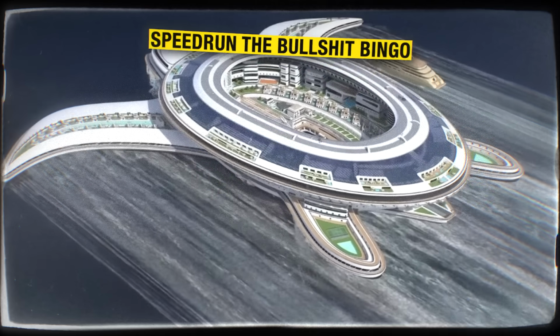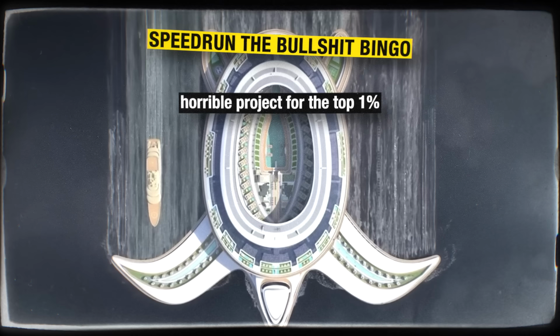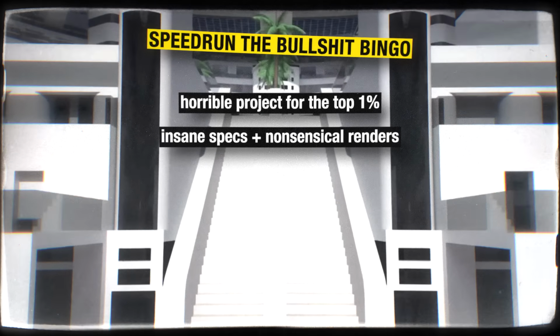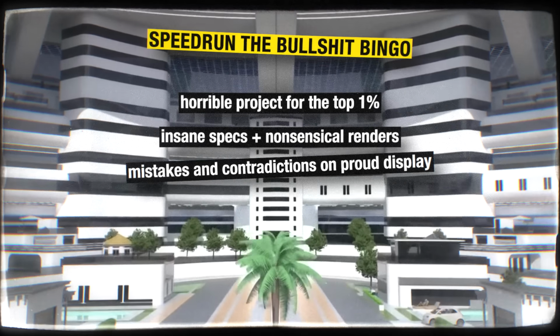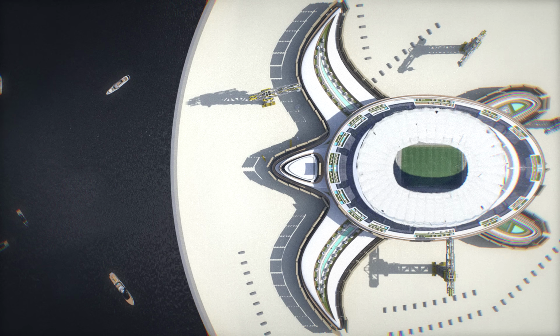They have managed to speedrun the bullshit bingo with mock speed. You got a horrible project for the top 1% with insane specs, completely nonsensical renders that break the laws of physics, hilarious mistakes and contradictions on proud display, and they also peddle NFTs and offer passes to the metaverse. Not gonna lie, it's pretty bold to pull out the NFT card 2 years after Dan Olson published his video about NFTs. In summary, this has to be one of the stupidest, most badly thought out projects I've seen in a while. Nothing makes sense about this train wreck whatsoever.